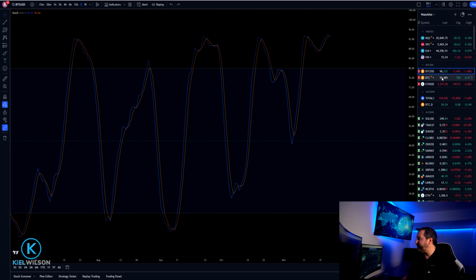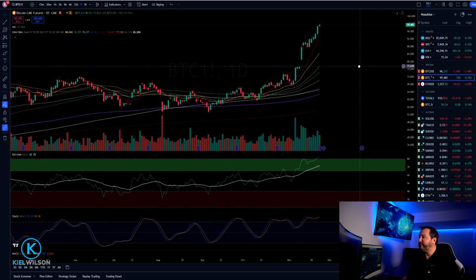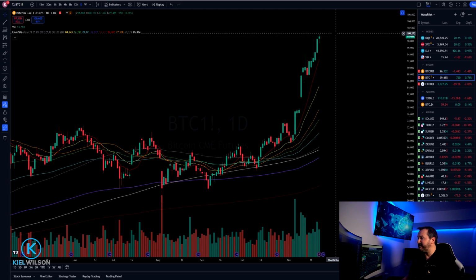Now, if we do come over to the CME chart, however, there's a little bit of a different story being told over here, and I do trust this chart a lot more. A lot of big traders are trading on this chart, and I've found it to be more reliable than the other charts that factor in all the weekend price action. But we can see here on CME that price action did actually tag 100,000, just barely.